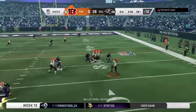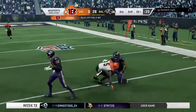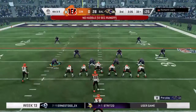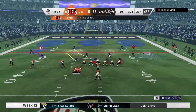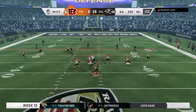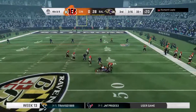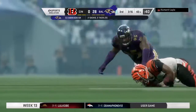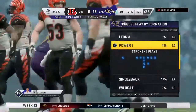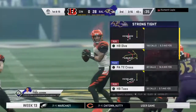Dobbs. They'll set up the screen to Smith. And he went nowhere. Well, he went backwards, back to the 33. He went backwards 5 yards there on 3rd down to bring up 4th. Now Dobbs. And he's going to have to eat this one as down he goes. The man they call Snacks, Damon Harrison. And the Ravens are going to get the football back.